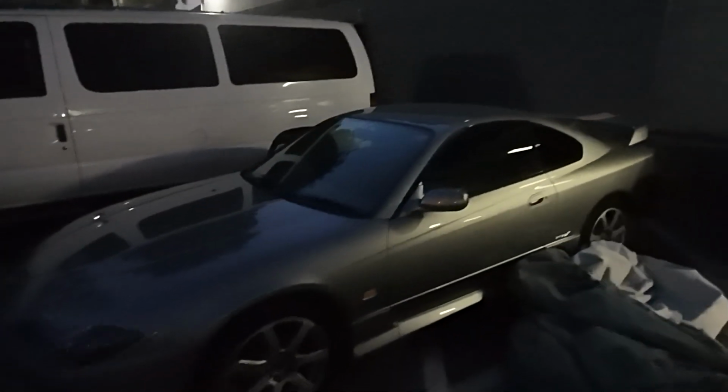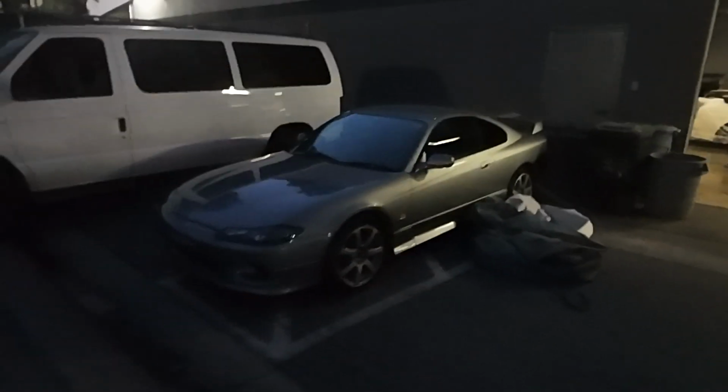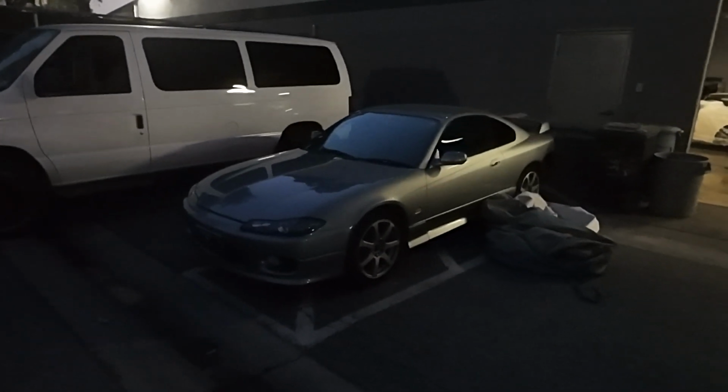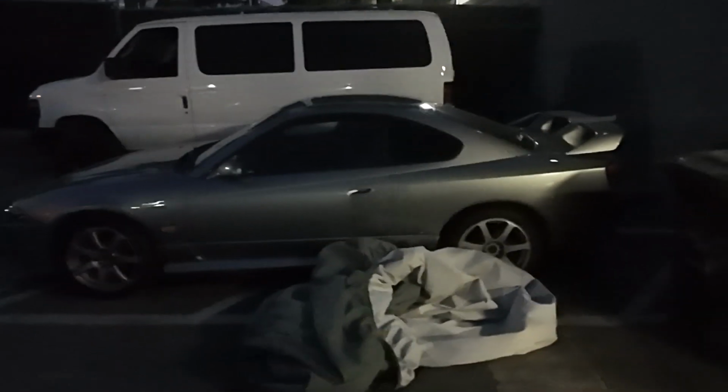I haven't really spent a lot of time driving S15s yet. As you guys know, I own one. It's in Japan. I've never driven that one. So I'm going to drive this one tonight, which I think will be cool, fun, and enjoyable. And I'm hoping that I really, really like it because, like I said, I own one of these, and it would suck to own something that you don't like.